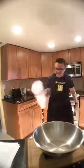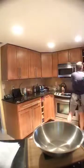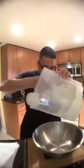Is that really right? Sift 7 ounces of flour, yes. I'm not sifting. This is pre-sifted. I will live. 7 ounces. Let's see how much that is. Okay. 7 ounces. Hope I have enough. Lord, let there be enough.